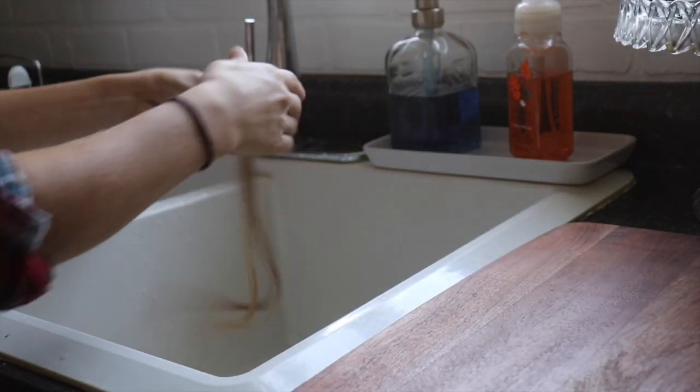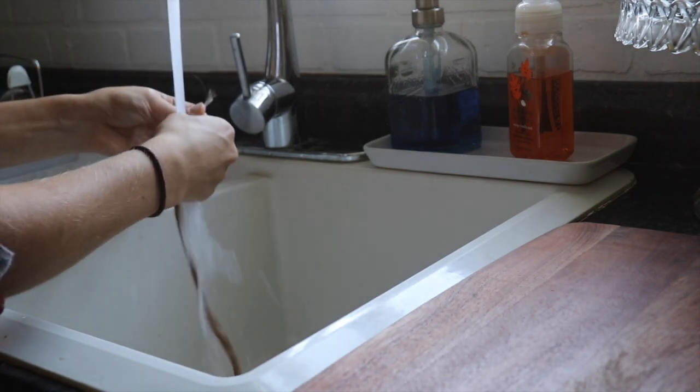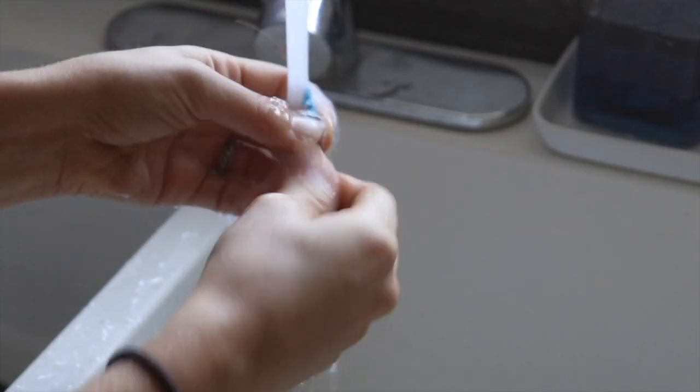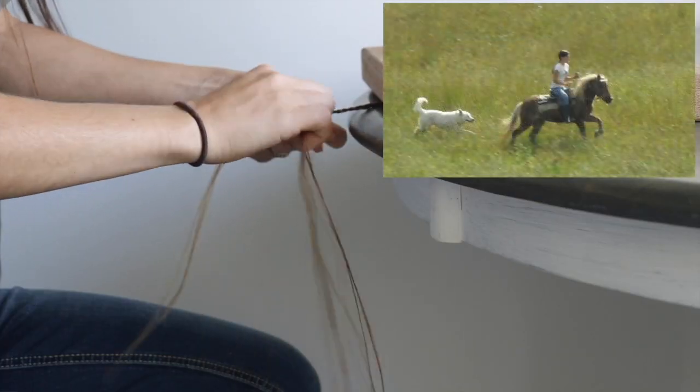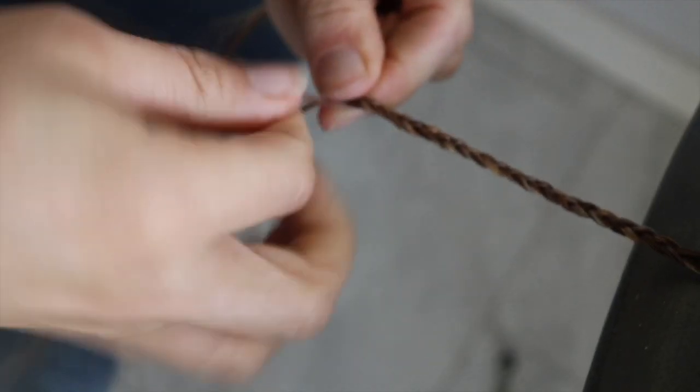I have even done custom pieces for people using their own horse's hair. It's a wonderful keepsake, and that's what inspired me to begin making it. After my very first pony passed away, I wanted to make a keepsake bracelet from her hair. Since then, I have expanded and made earrings and necklaces as well.